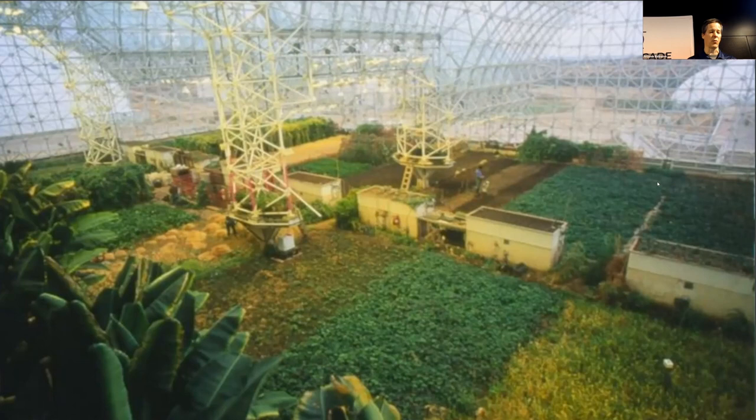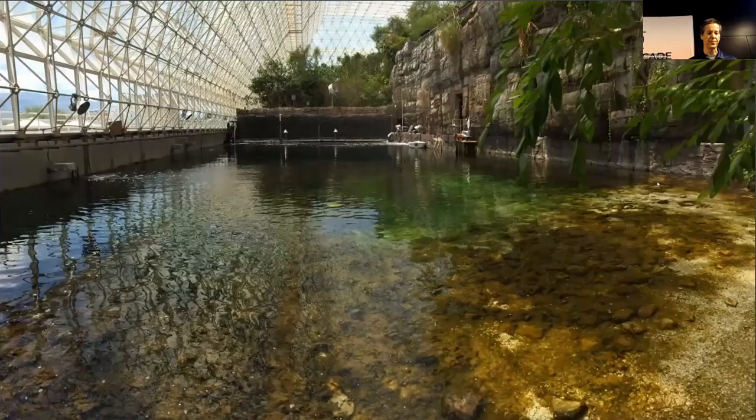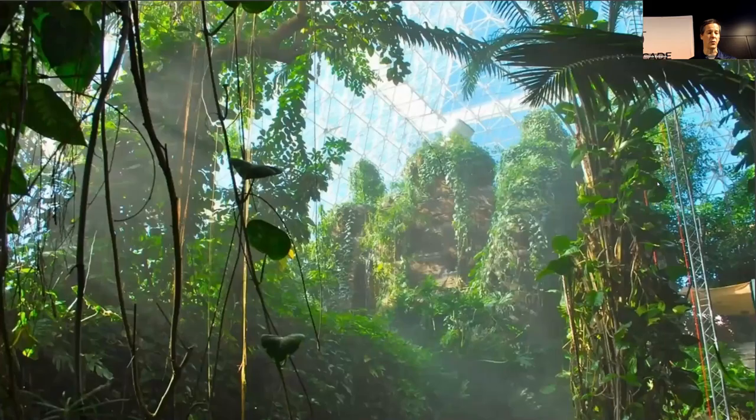So this is the agricultural space in which they grew all of their fruits and vegetables for their food. This is the ocean, an older photograph, probably a couple of years ago. We've actually removed a lot of the algae since then using both mechanical and biological means by introducing certain crabs. So there's a full ocean. It is, as far as I understand, the world's largest enclosed saltwater research ocean.